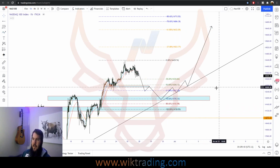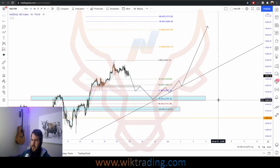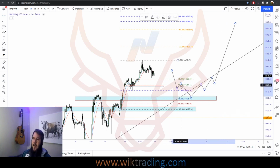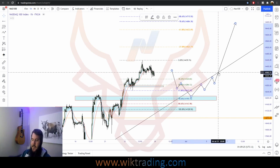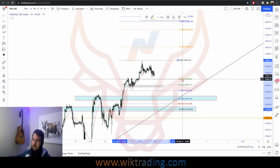It doesn't have to play out like that, but I'm expecting us to get an entry around about this area here. So looking at 14,195, 14,200, that area looks like a good area to get into the market. Depends on how the market reacts when we get to that zone there. So we can possibly look at 14,290, 14,300 as well as an entry into the market. This is just a basic analysis of the chart.